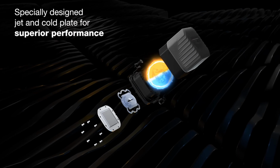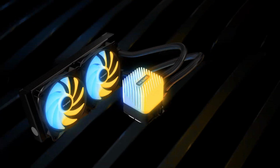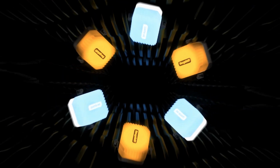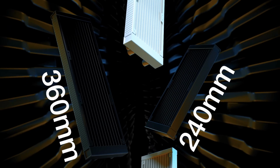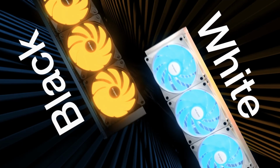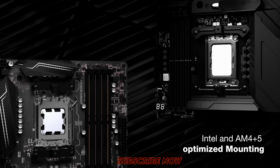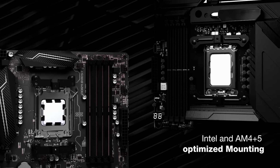Finally, if silent operation is a priority, be quiet! Light Loop 360mm offers whisper quiet cooling with stunning ARGB lighting. Known for its low noise engineering, this cooler keeps your system cool without the distracting fan hum, ensuring optimal performance for professionals and gamers alike.